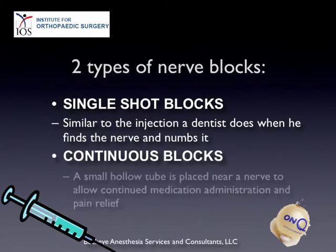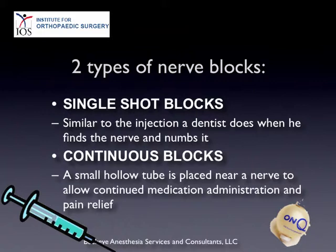I want to give you a little information about the types of nerve blocks that are done. Generally, all nerve blocks are divided into two very large categories. One would be a single shot nerve block. The other is a continuous nerve block. A single shot nerve block is the same type of procedure that a dentist would do in his office. Quite simply, he places a needle into the gum, between the cheek and gum, next to a nerve, injects a small amount of medication, and that nerve falls asleep. The dentist's goal is generally to get you numb quickly and he isn't particularly concerned about how long the block lasts. However, here we are particularly concerned about the length of duration, and the medications that we use are quite different. Our blocks here at the Institute of Orthopedic Surgery generally last 12 to 24 hours. So if you get a single shot nerve block, 12 to 24 hours would be the expected duration.